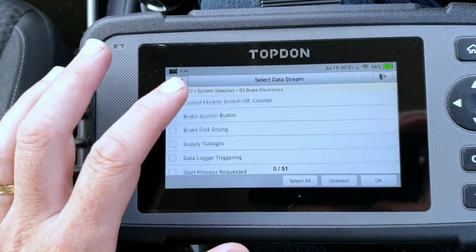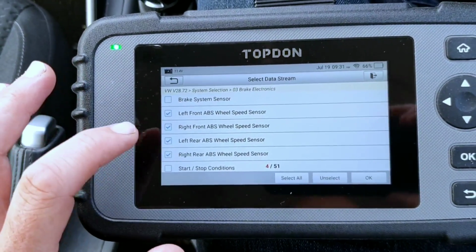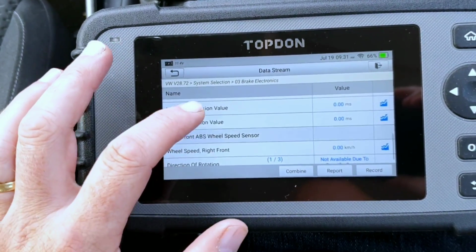The device is built with durability in mind, featuring a rugged casing that can withstand the demands of the workshop environment. Plus, it's lightweight, making it a convenient tool for both professionals and DIYers.